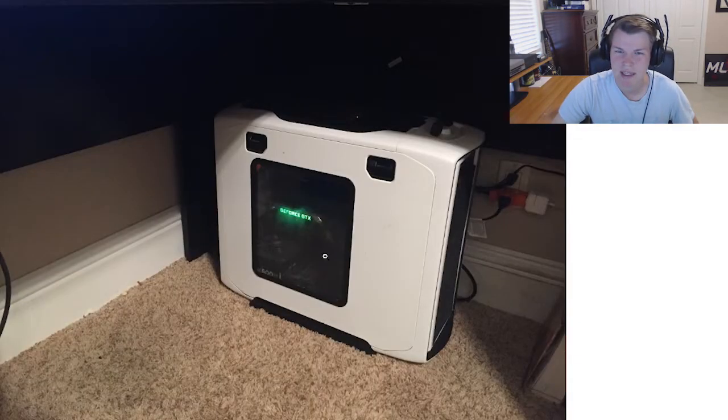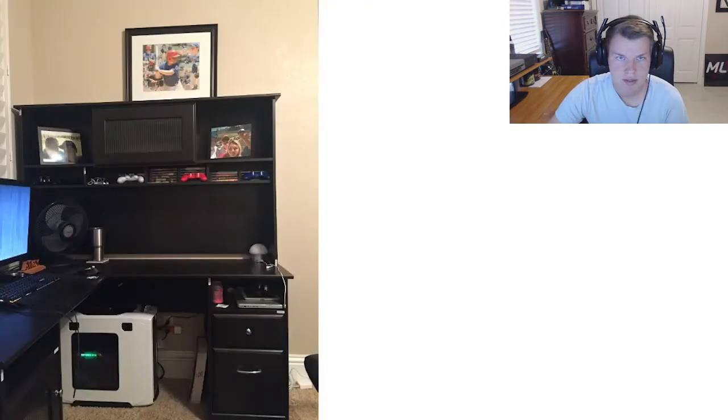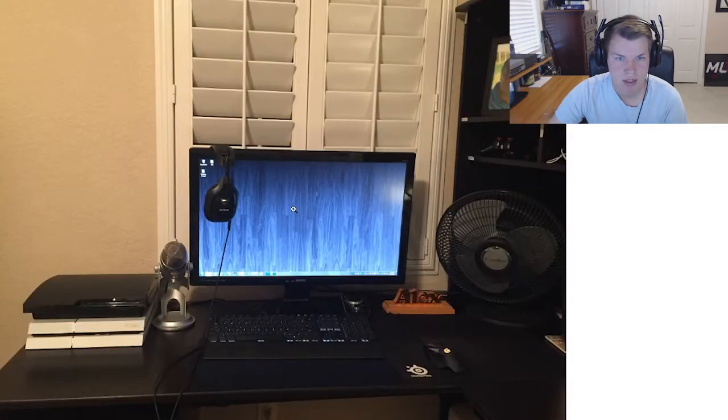Maybe get some lighting in there if you want to light up your PC a little bit, which would be super sick as well. That would be definitely dope if you could get an RGB strip in there, and you can change it to whatever color you want. That would be super sick as well. So yeah, this setup overall, I really like it. It's really simplistic. It's really dope.